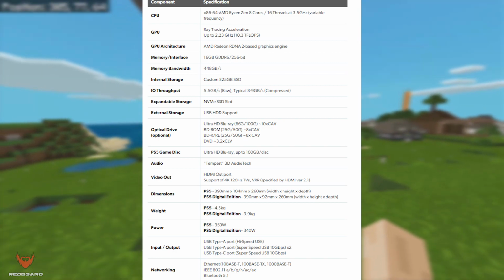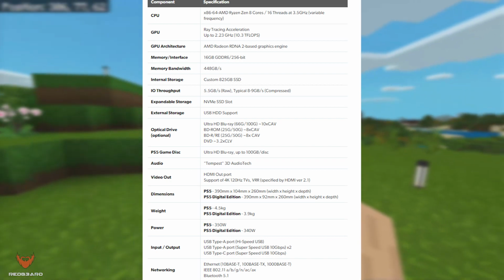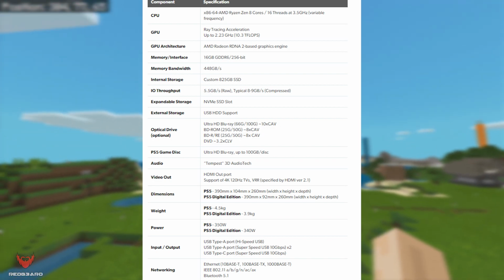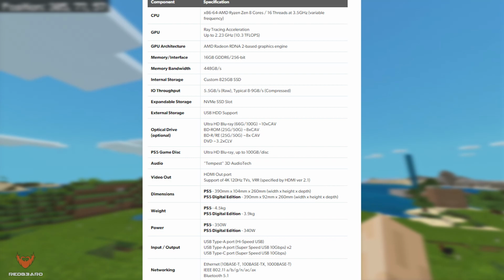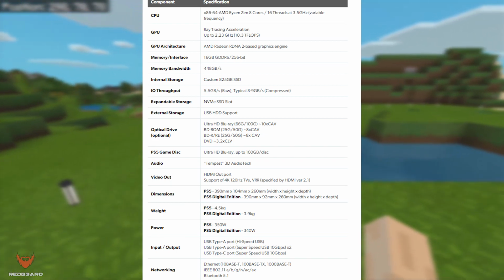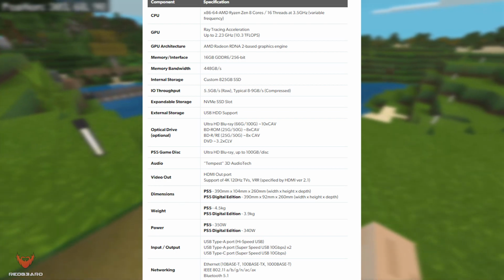So the CPU, we've got a Ryzen Zen. It's an 8-core x86-64 AMD, so it is an AMD. It's 16 threads at 3.5 gigahertz. We've got a ray tracing accelerated 2.23 gigahertz, 10.3 teraflops GPU. Pretty solid. The architecture of that GPU is the AMD Radeon RDNA 2 based graphics engine. Some of you guys, this may be like a different language to you. All you need to know is it's 2.23 gigahertz with 10.3 teraflops of power, which is pretty solid for a console. Very solid for a console.